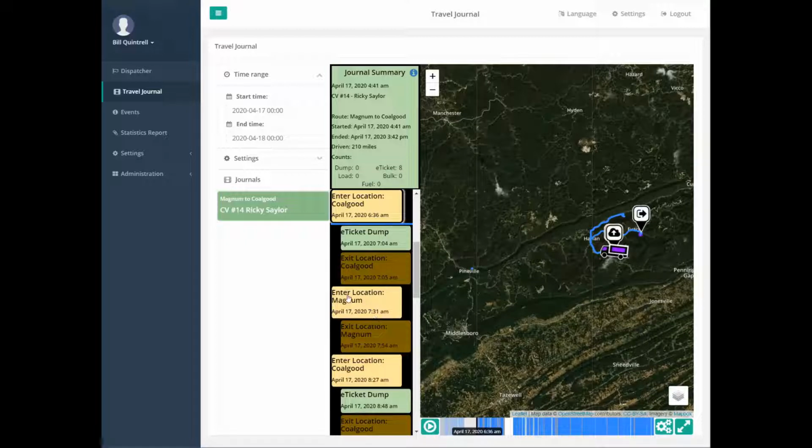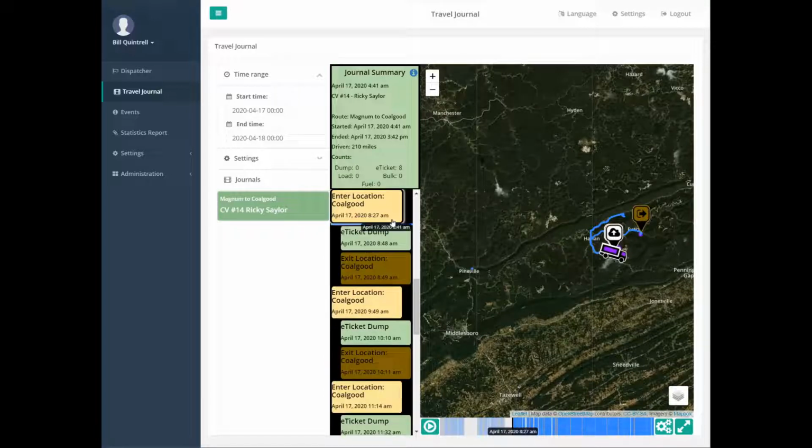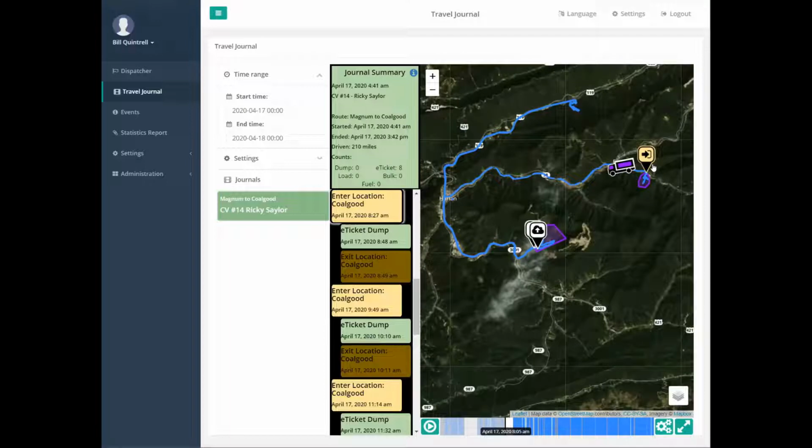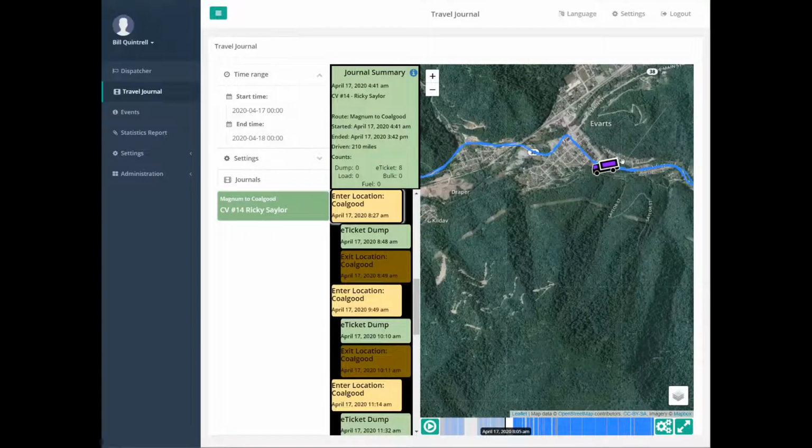At 7:31, he was back at the Magnum location, got another load, left the Magnum location geofence here at 7:54, and made it back to Cold Good. So you can click on them and see where they are. You can see quickly how long the truck was spending time driving versus not driving; the area that's white is parked. That could be various information. In this case, there was 30 minutes where he had lunch at his house. I know that.